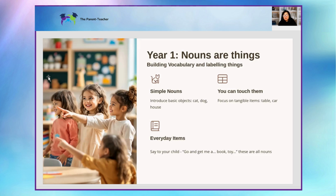Now, the purpose of year 1 is to develop their vocabulary in order to have enough words in their memory bank to be able to use in order to turn them into sentences. So the point of year 1 is to build their vocabulary, label things, and understand that the things that they're labeling are nouns.